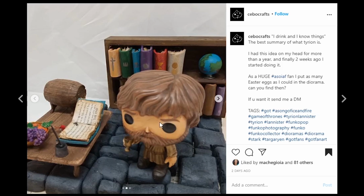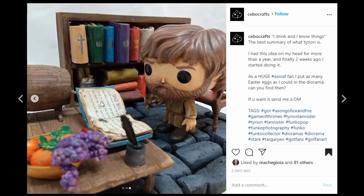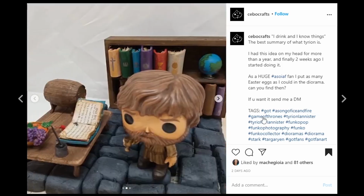Did you custom paint? This does not look like a Funko Pop paint job. You must have custom painted this thing. I don't think they do paint jobs this good. Anyway, I really dig this piece. I love the fact that you can see some of the words on there. That is awesome. So great job on a really unique piece.